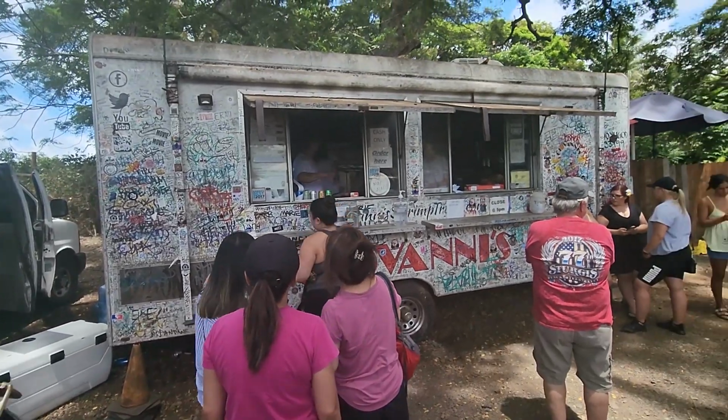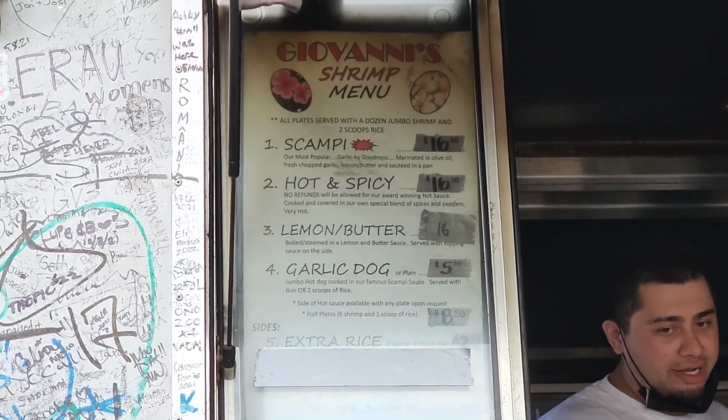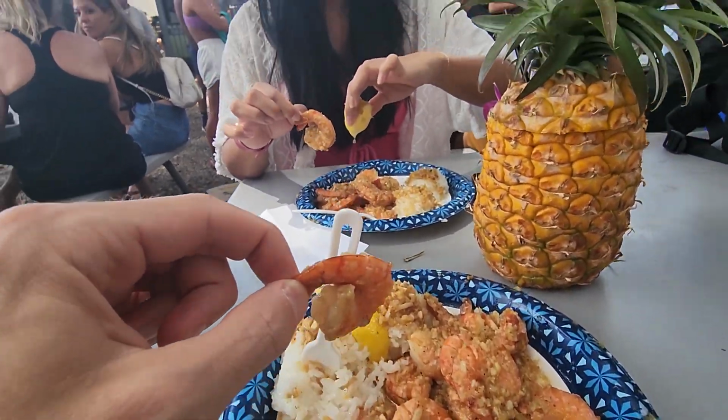After snorkeling, we headed to Giovanni's shrimp truck. There are a few on the island, and the legends are true. They dish out the most amazing shrimp. Be warned though, the scampi is full of garlic, and poor Krista had to put the windows down several times on the drive back thanks to me.